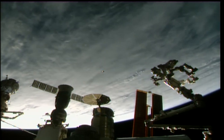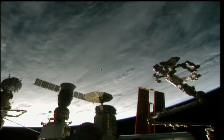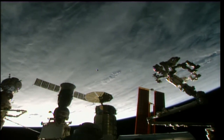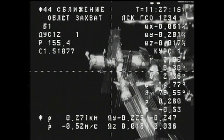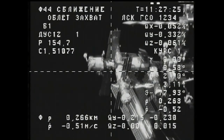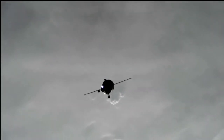Range 290, minus 0.6 rate. Minus 0.6 rate at 290 range. Copy. I can see the fly around. Copy. Range 260, minus 0.47 rate. The fly around is underway. Range 260 minus 0.47, and I am observing the fly around. Copy.